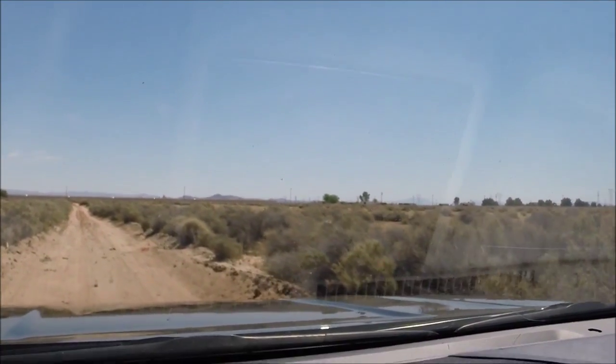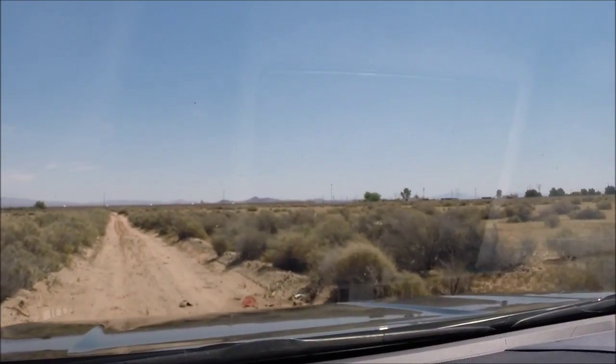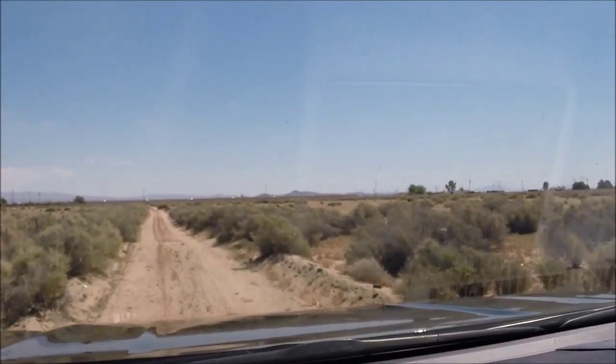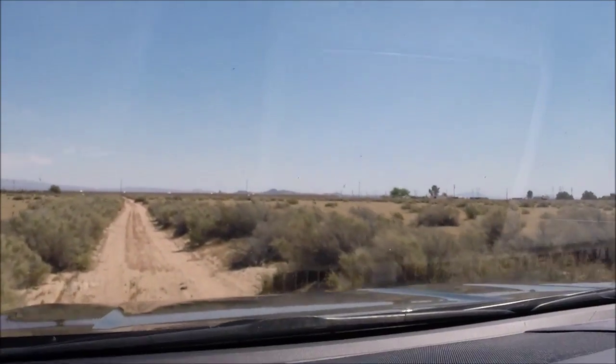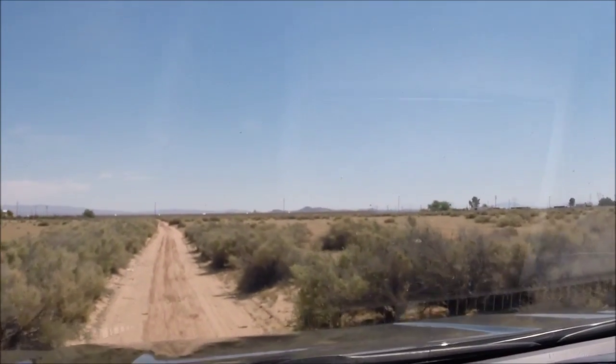Well, I've just made the right-hand turn. This is an unmarked road. It's a dirt road. It's on Dad's property, it appears. His property is all of that on the right. If you look way off in the distance, you would see what appears to be a telephone pole at the end of this dirt road.